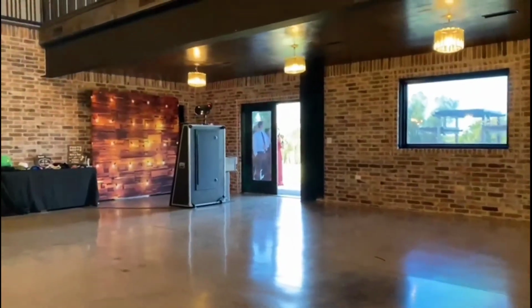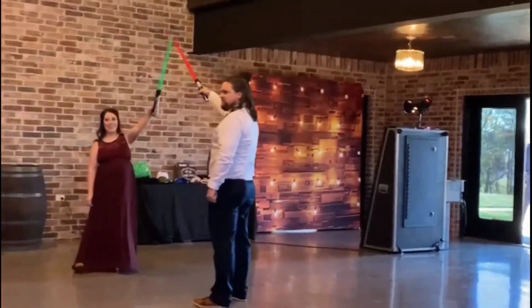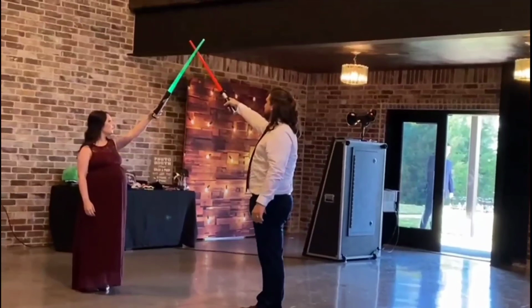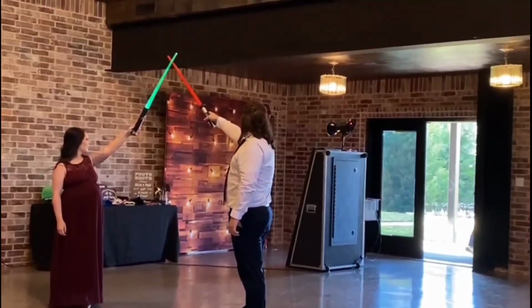When portraits are done and you're ready for your grand entrance, the DJ kind of gets everybody in their seats ready to introduce you in. We make sure that your videographer, your photographer, everybody's on the same page, ready and set for you to walk in before we just start that moment, or you would miss the opportunities to get great photos and videos of the moment.